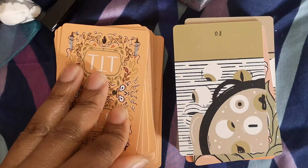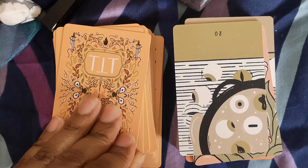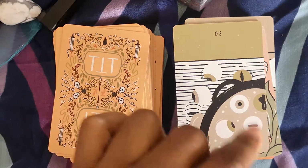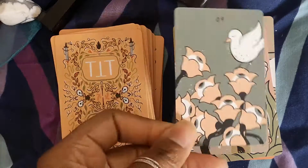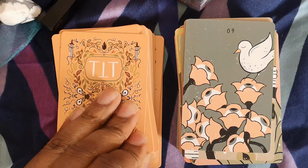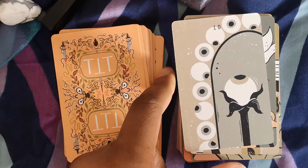Then we have 8. That looks like a pot of soup. I mean, that would be like the cast iron pot. The soup. That's a spoon, right? Got 9. Once again, reminds me of Untamed Mystery. And we have 10.